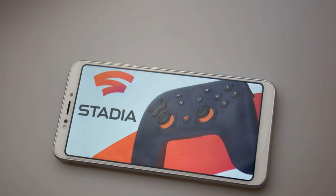The launch of Google's Stadia game streaming service is right around the corner. For those itching to get on and start playing the second it goes live, the Stadia app for Android devices was just added to the Google Play Store.